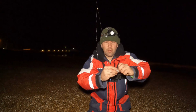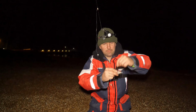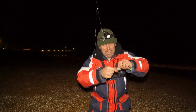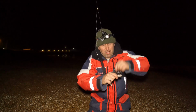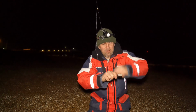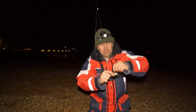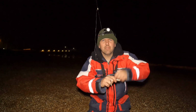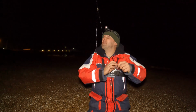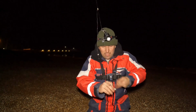This tide is coming in quicker than I thought. Now, I'm just glad to be back out fishing, I really am. It's been so long. I know the weather hasn't been great, it's been so wet, windy. Now it's cold, but I'm wrapped up. It's not unbearable. Just hoping to get a ray. And then you never know what else is going to come along here.